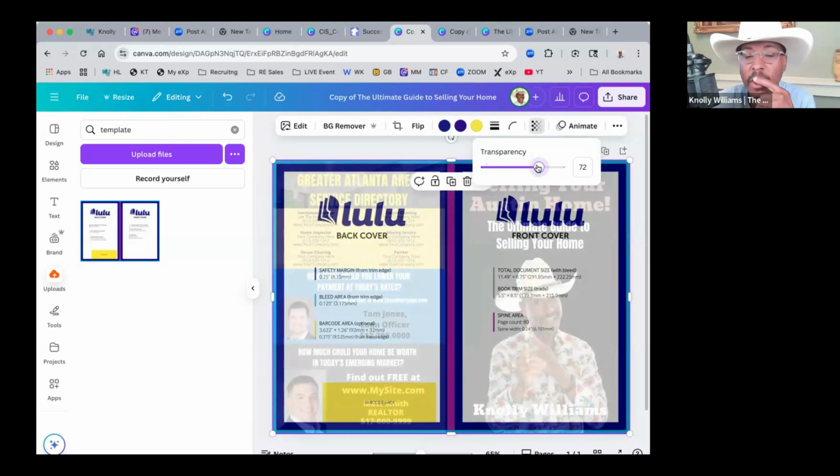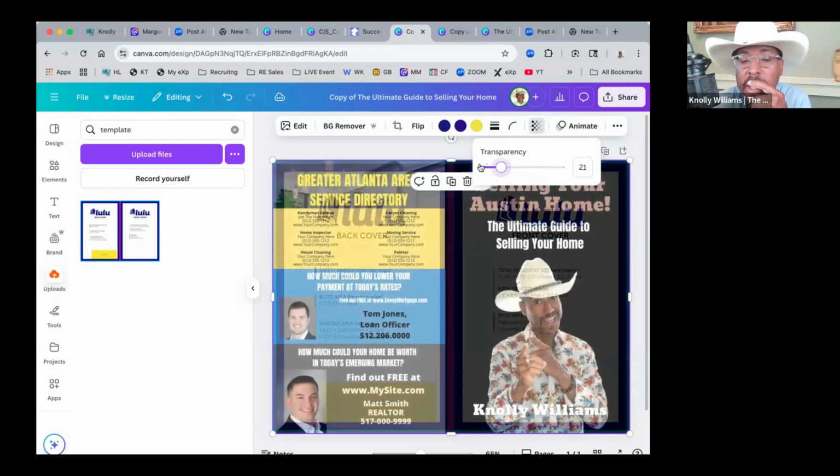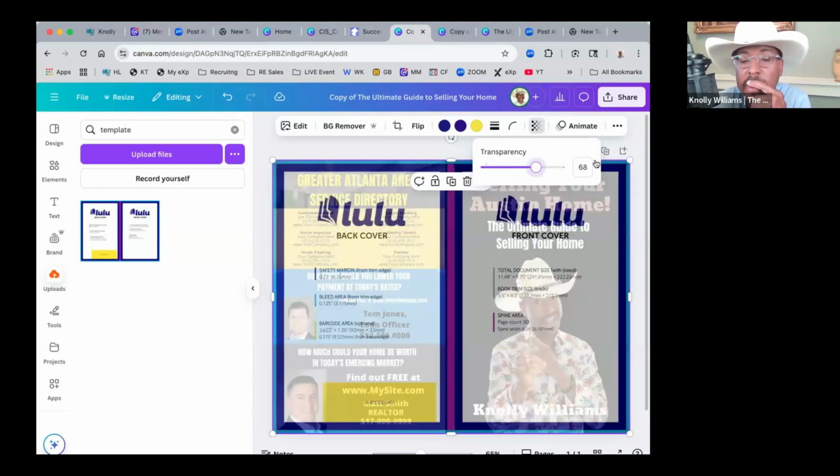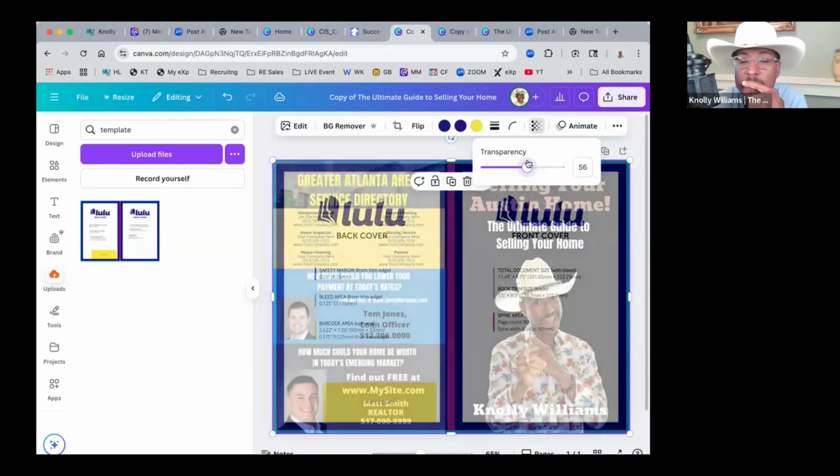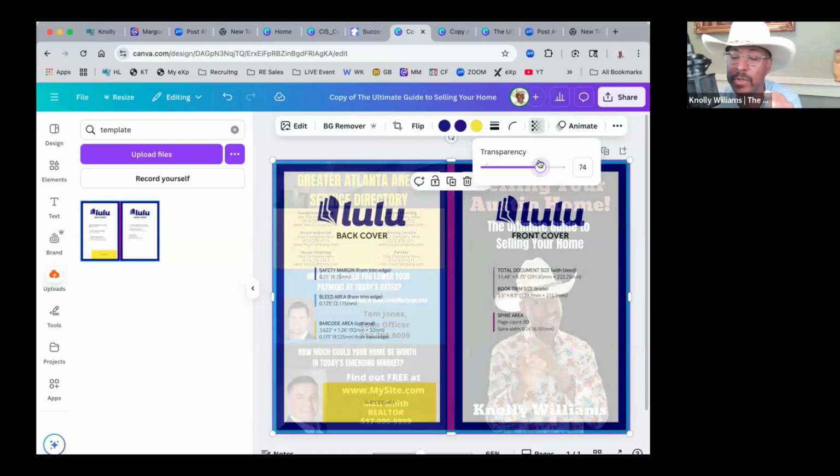Now you can see also that this area down here is a little bit outside the safety area. See that? No, actually it's not, because that's the barcode. Yeah, that's their barcode area. So we're still good. That's that little tip right there that I wanted to show you.